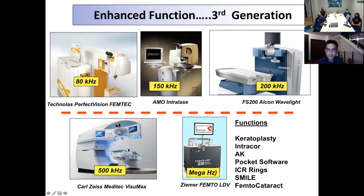But the other thing that we learned was that we got a lot more extra function. The laser was not there purely to make LASIK flaps. We could do keratoplasty, we could do intracore with the Femtec, we could do AKs, you can make pockets, you could put ICR rings, we could do SMILE, which I'll talk about in a bit more detail. And of course, with the Z8, you can actually do femtocataract as well as refractive surgery. So we saw a lot of new options coming to us, where you're investing in a piece of equipment that can do more than make one flap. And I think this is important for us as anterior segment surgeons, that you get more out of the laser or the equipment that you've got.